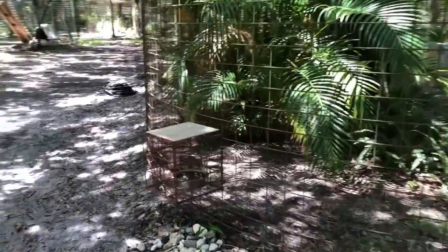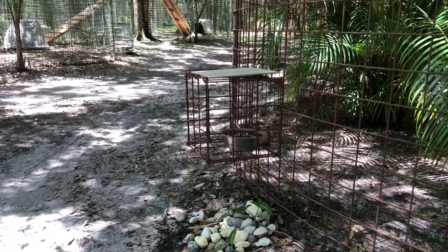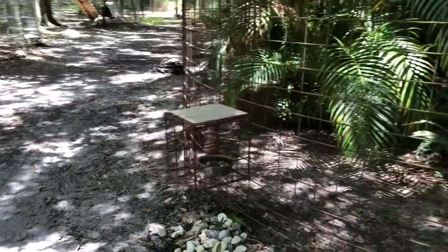It's just off the side of the enclosure, so that the cleaners are able to lift the tile off the top, scrub that, and then we scrub the bowl, and then we add new water to it. It takes place every single day.